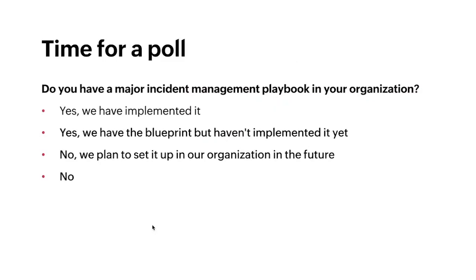Right now, it's time for a quick poll. We would like to know whether you have a strategy or a process in place to handle different kinds of major incidents that occur in your organization. So, is it a straight yes, or do you have a blueprint or a design in place, or you have not implemented any process but you are planning to do so in the near future, or you don't have a process at all? Let us know which option applies to you, and we will launch the poll for you right now.